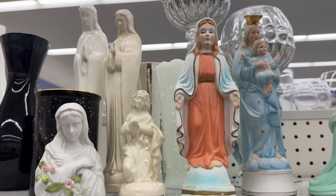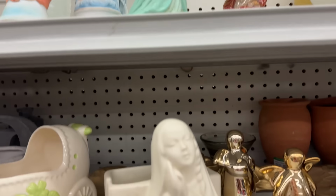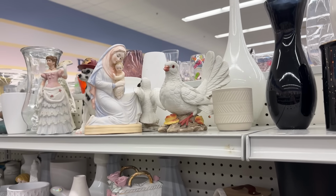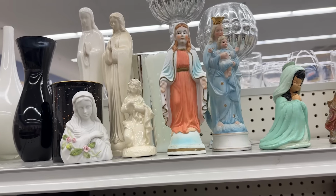An entire collection of Marys must have come through because look at all of them. Here's another one here. Oh, and there's Mary and the baby Jesus, I'm assuming, over there. Crazy how many statues are here today.